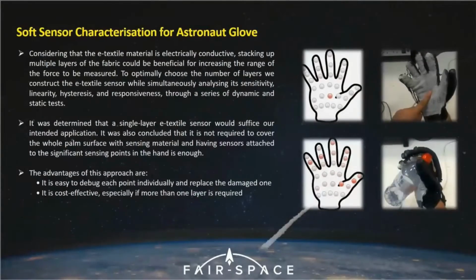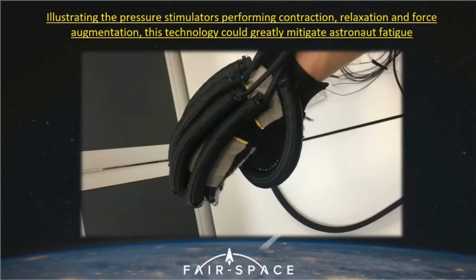A precise sensor characterization is performed to identify the effective structure and layers of e-textile required to prepare a functional soft sensing glove palm. Main advantages of this process include easing of future maintenance and reducing the end cost of manufacturing as the structure and number of textile layers are optimized.